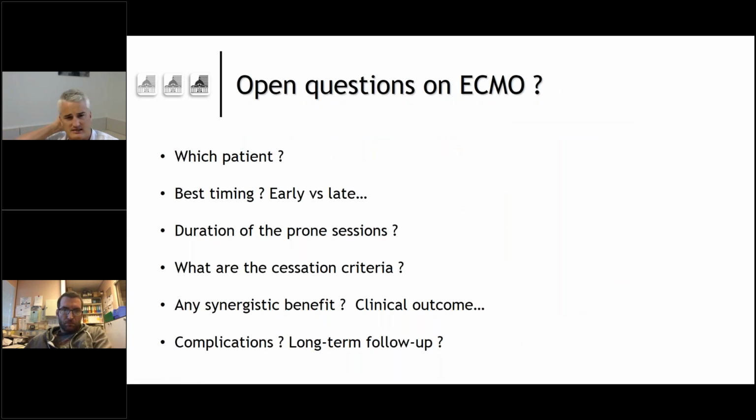So as you see, there are still many open questions about prone positioning on ECMO. Which patient is not clear? What is the right population? What is the timing? What should be the best timing for proning on ECMO? My personal opinion is to do it early, like many interventions in ICU, but I can't formally demonstrate it. What should be the duration of the prone positioning session? By analogy with the PROSEVA trial, we do 16 hours, but maybe longer sessions could be interesting. What are the cessation criteria? And for that, you need to find a way to define what is a prone positioning responder on ECMO.